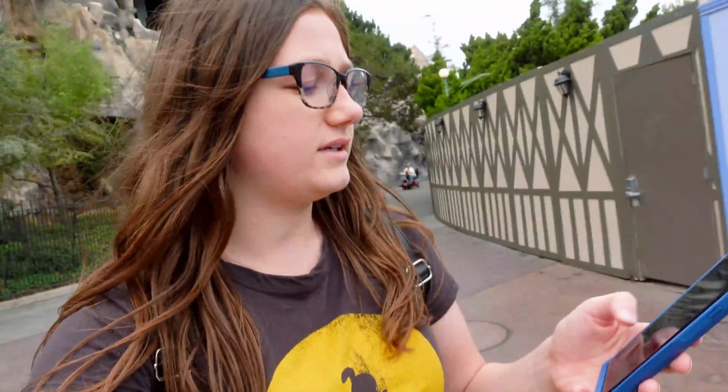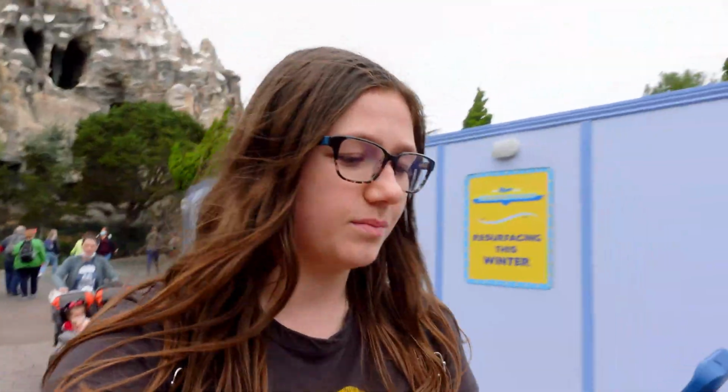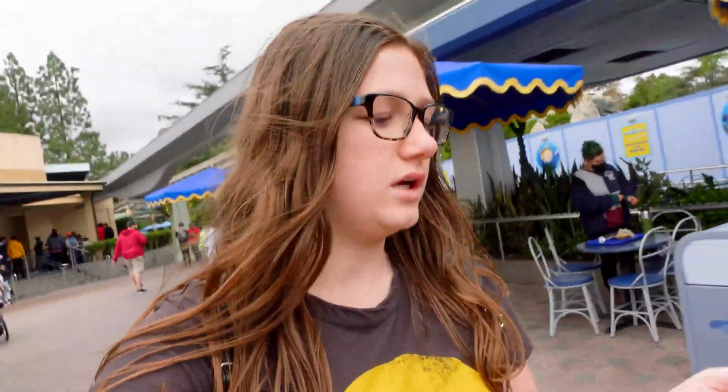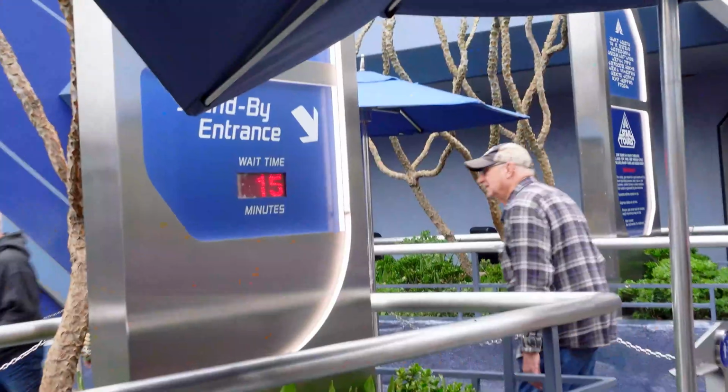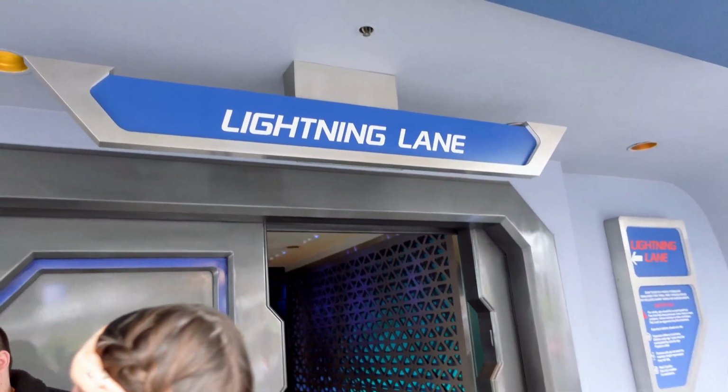We'll see. We're coming into Tomorrowland. Tomorrowland actually has a lot on here. We could do Autopia, Buzz Lightyear Astro Blaster, Space Mountain, which we already did, or Star Tours. So I'm gonna go ahead and grab up Star Tours right now because the standby wait time for it is only 15 minutes. If we can walk right on, why not? So let's go ahead and grab that one up.